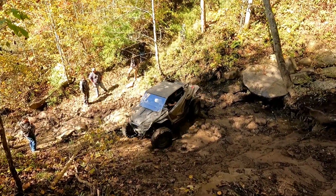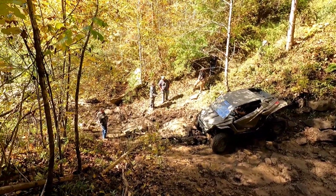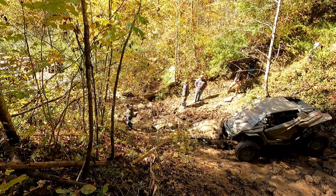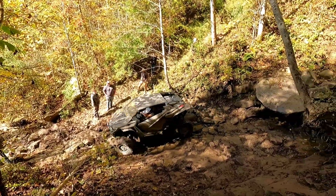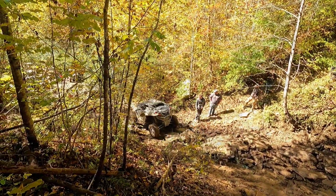Breaking back down. He's calling it so he don't break down. I think Marcus is about to bring his KRX up here. He's the one that said he's going to show all us Polaris guys up, so we'll see what he's got here in just a minute.